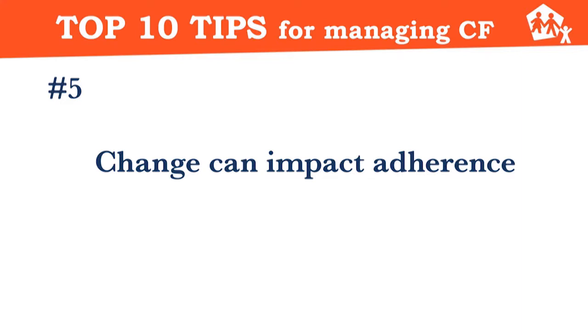Tip number 5 is change affects abilities to get treatments done. The change can be good, graduating high school, getting married. They can be bad, life is stressful and things are really tough, or they can even be neutral, just routines have changed because the school year has started.